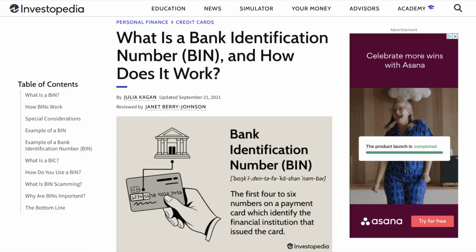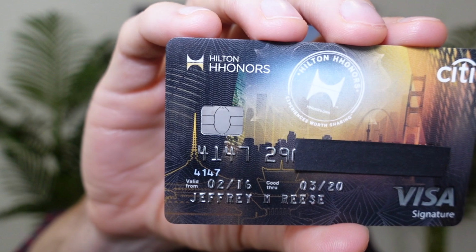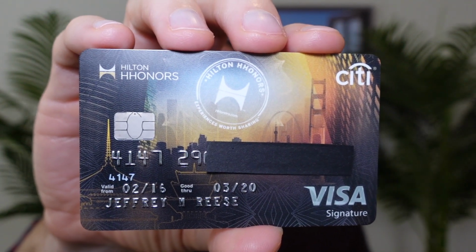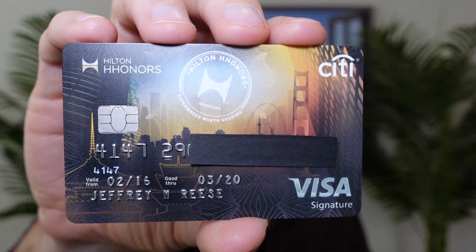A bin number, by the way, is a bank identification number. On a credit card, which is an old card here, by the way, some of you might remember this card. It no longer exists, but it's the first 4 to 6 digits. So in this case, 414729. Those first 4 to 6 digits identify the issuer of the card, not you personally.